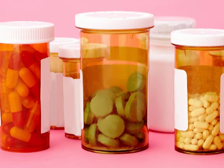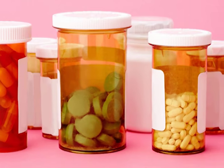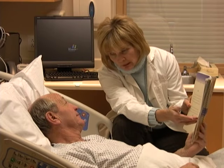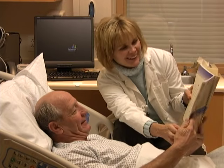Most heart surgery patients leave the hospital with medication to help prevent further heart problems. You will see these on your discharge sheet, and someone on your care team will go over them with you. Listen carefully, ask questions, and take notes. Make sure you understand what you're taking, why you're taking it, and how to take it.